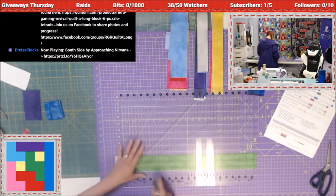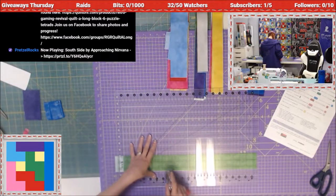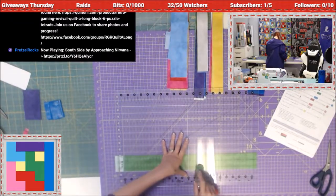Green. 4.5. 2.5. 1, 2. And 1.5. There we go.